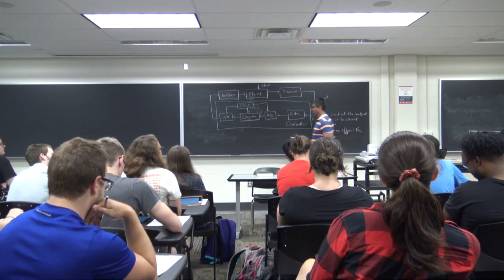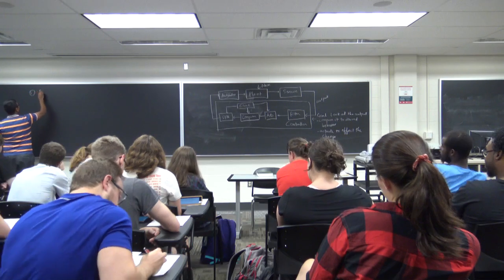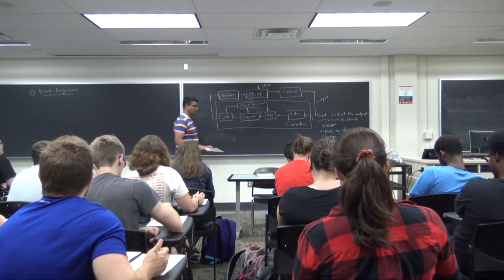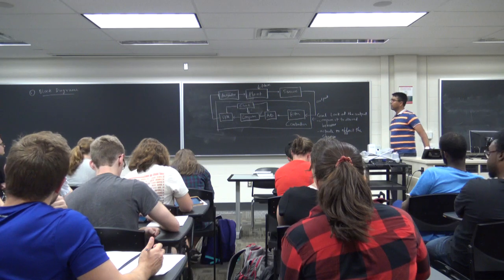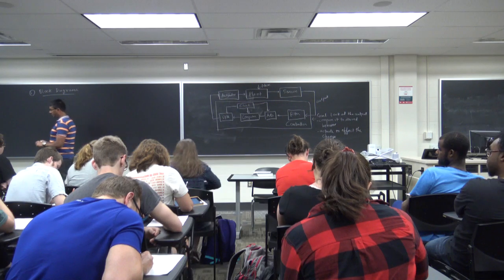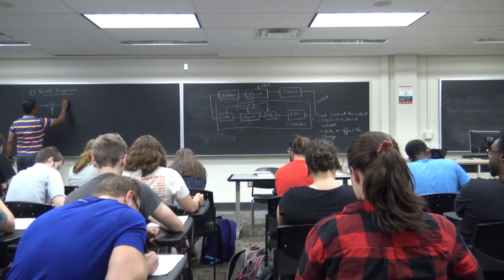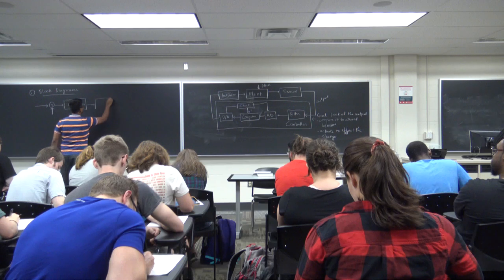The first thing that we want to study is block diagrams. Block diagrams are a way to abstract individual components of a system. So this is the block diagram that we will study throughout the course.